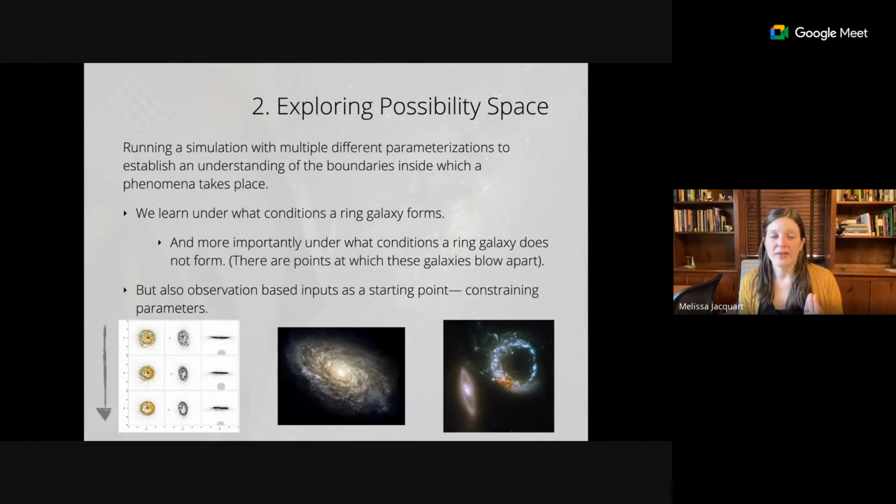So the second role that I think computer simulations play is exploring possibility space, or constraining possibility space too. By this, I mean running a simulation with multiple different parameterizations in order to establish an understanding of the boundaries inside which a phenomenon takes place. As I mentioned, a step in this process is changing the parameters in the simulation once it's built up, and exploring what impact changing these parameters has on the structures that we see. We learn more about what conditions ring galaxies form under and what they look like, but perhaps more importantly, we learn under what conditions ring galaxies don't form, or under what conditions they don't match our observations.